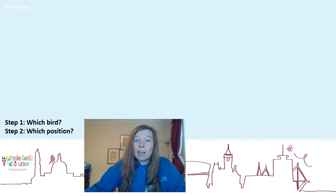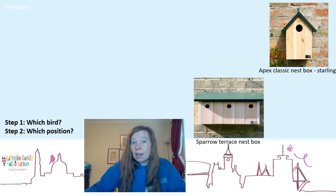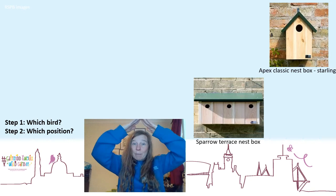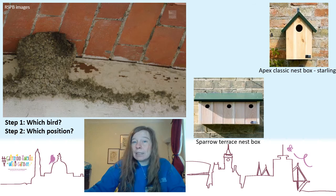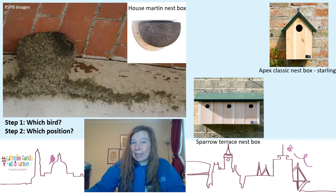If you don't have a garden, you may want to look into boxes for house sparrows or starlings, because they like nesting high up near the roof's edge. Be careful not to put one anywhere house martins may be nesting, because if you want to help house martins, you can buy or make a special nest box.